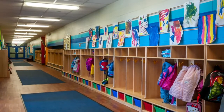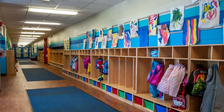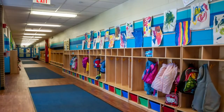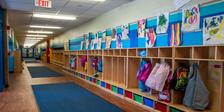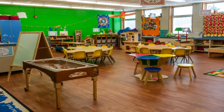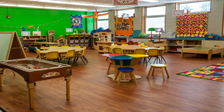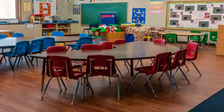And now let's take a quick look at some of the amenities our preschool offers. The first thing you'll notice is the brightly lit, colorful entrance hallway. It is accentuated with child-friendly wooden lockers and often decorated with student artwork. The colorful scheme then carries into the classrooms because, as you can see, they too are bright and welcoming. The tables are arranged for small group learning.